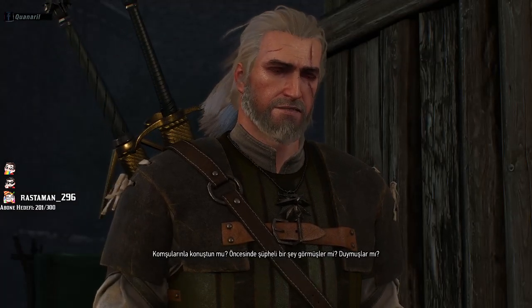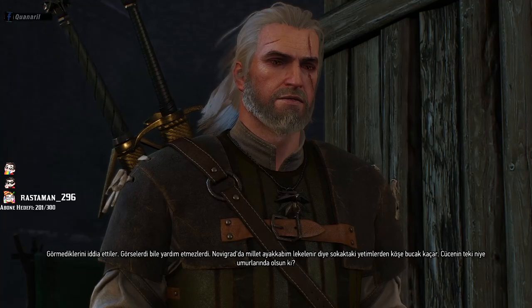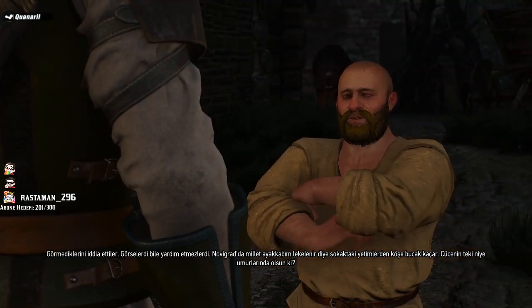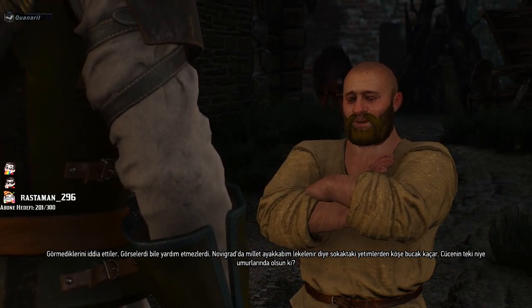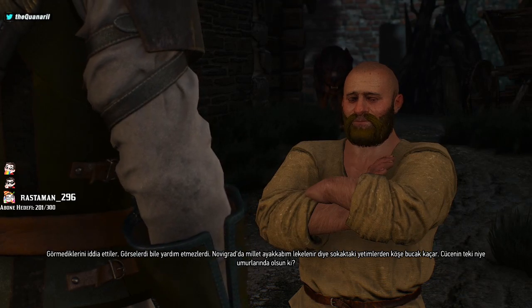Talk to your neighbors. They see anything suspicious beforehand? Hear anything? Claimed not to. But even if they had, they'd not have helped. In Novigrad, folk give bleeding orphans in the street a wide berth so as not to stain their poor lanes. What do they care about some dwarf?